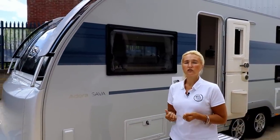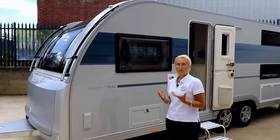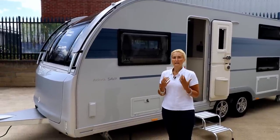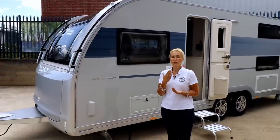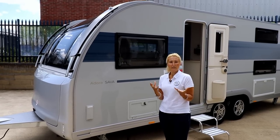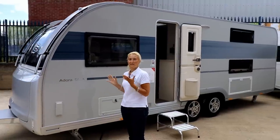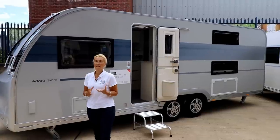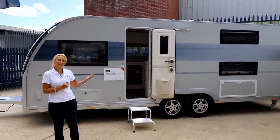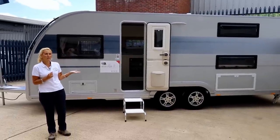Now, the Sava was introduced last year for 2020. It's a twin axle family caravan. The 2020 was a 5-berth. Now for 2021, we've got several changes which are probably going to appeal to families for 5 to 6 people. The caravan now is capable of going up to a 6-berth, which is great if you want more room and to sleep more family members. It's still on this twin axle, and it's weighing in at 1900 kilograms.